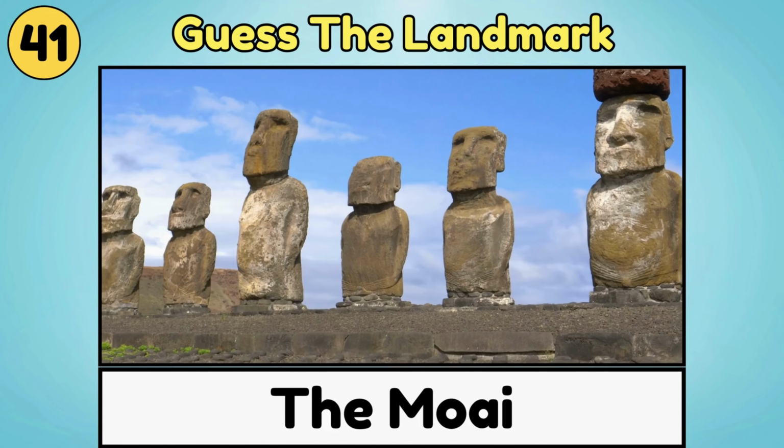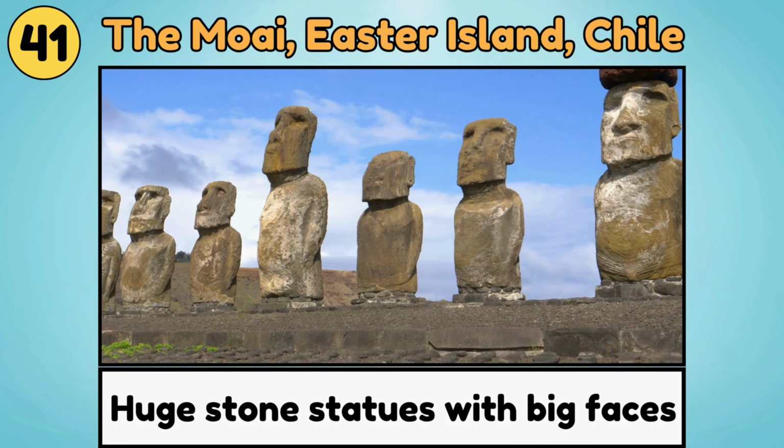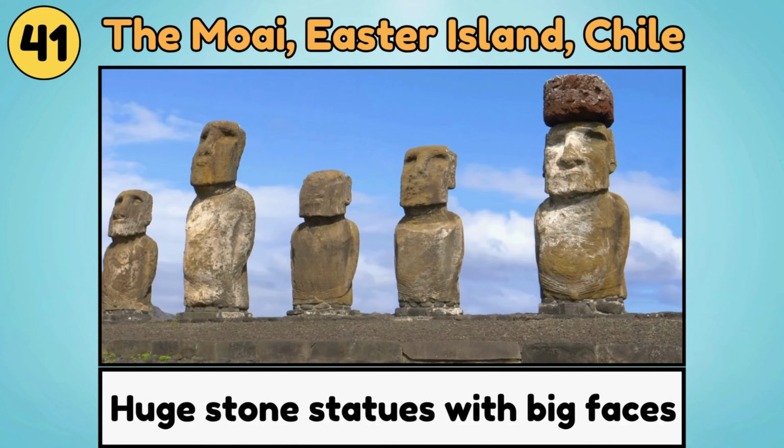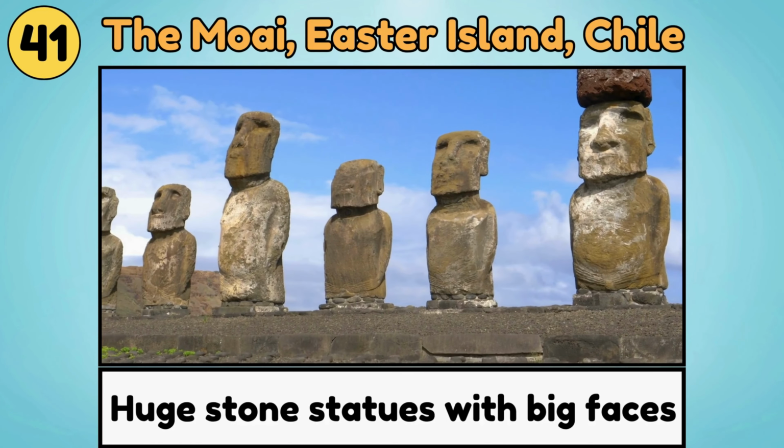The Moai. The Moai are huge stone statues with big faces that stand on the remote Easter Island, Chile, like a row of giant friends looking out to sea.